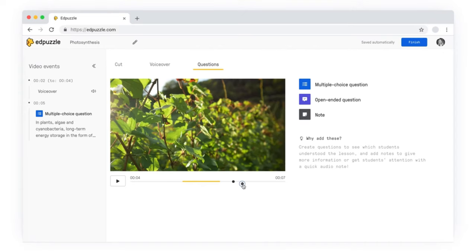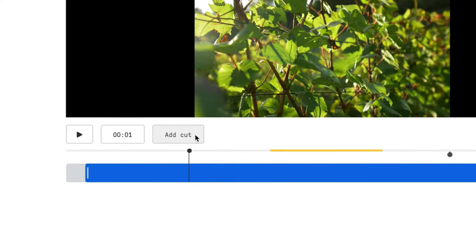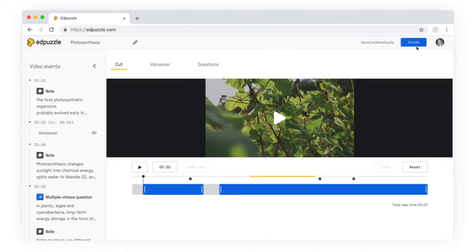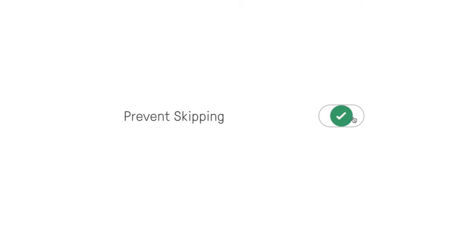Then, use Edpuzzle's video editor to create your perfect lesson. Embed your own questions to check your students' understanding, cut sections to show your students only the most important parts of the video, and even record voiceover so you can explain concepts in your own words. Once you've finished, you can assign it to your students in just one click and prevent skipping to make sure your students don't miss a thing.